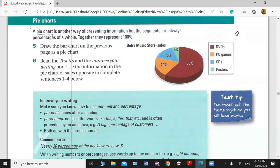The pie chart basically depicts the sales of different music related items like DVDs, PC games, CDs and posters at Bob's music store. 60% of sales were DVDs, the sale of PC games was just 20%, and posters were just 5%. So the majority of sales, the highest demand, was for DVDs, and the least sale was posters, just 5%. Most people are interested in DVDs, and very few are interested in posters. About 20% like PC games, and 15% like CDs.